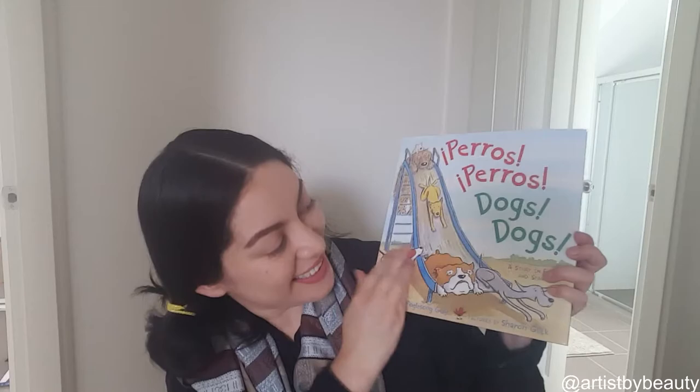So this is a favorite of mine. It is a children's bilingual book, with Spanish and English words, and it's called Perros, Perros, Dog, Dogs. It's got both the Spanish words as well as the English words. I'll just show you a page, just for example.